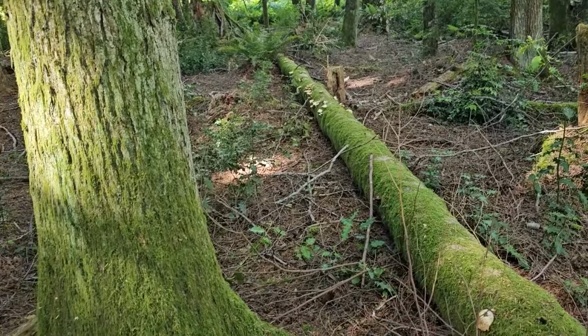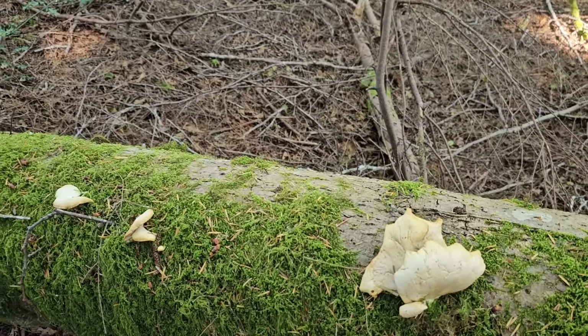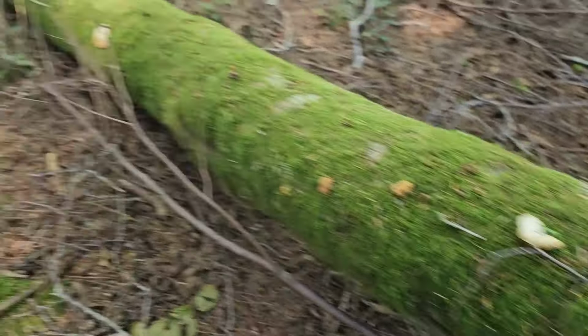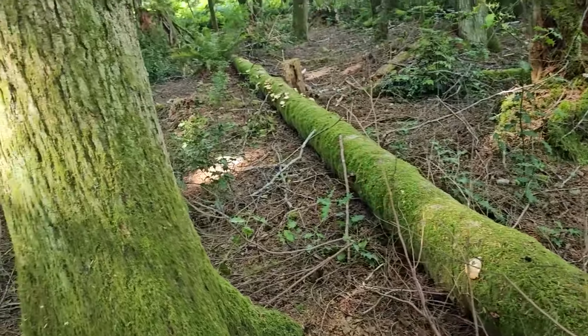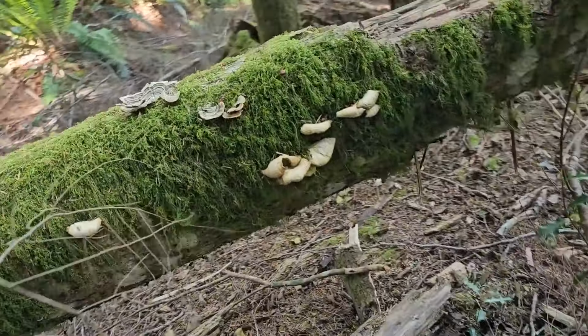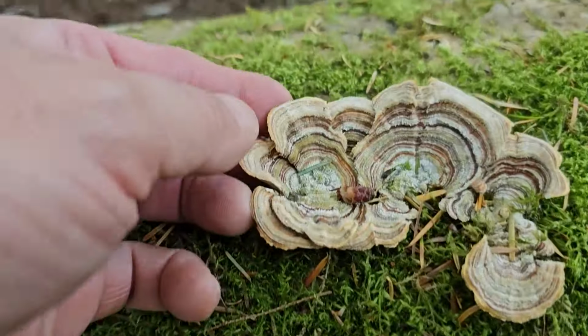Nobody came and harvested it, but you could even take these and grow them on sawdust pellets, you know, like Traeger grill pellets or whatever, at home, or just wood chips. So oyster mushroom, really easy to ID, decent edible. And I see something interesting right here on the end of this log. We have oyster mushrooms, but we also have what are known as turkey tails.